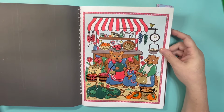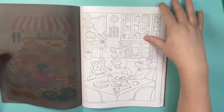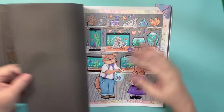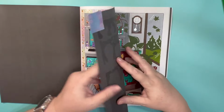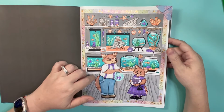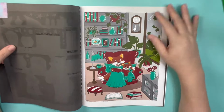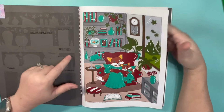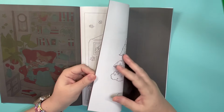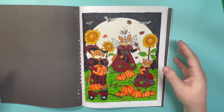Here, I think this was November's. And then sneak peek, here is this month's. I think I posted this on my Instagram, but yep, in the pet store. I don't remember which one this one was. Let's see, we have the Christmas one and the Halloween one. So that's a fun one.